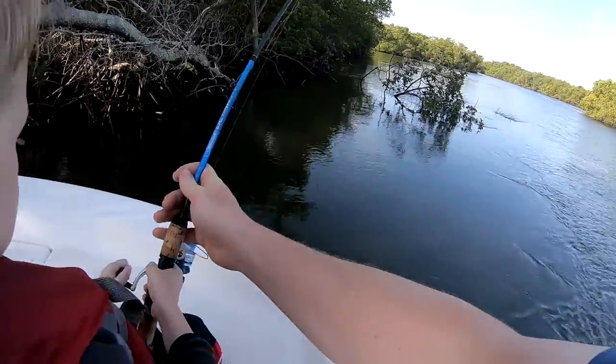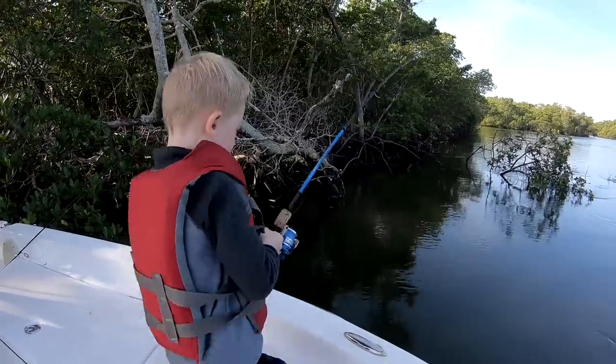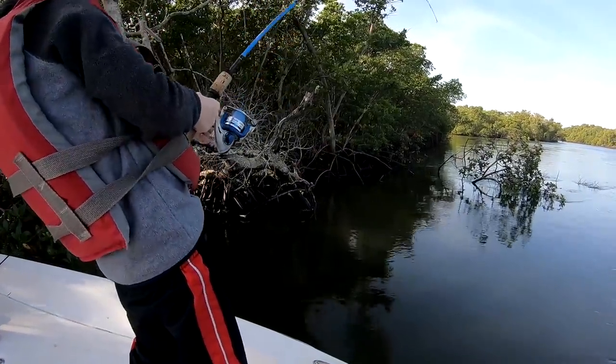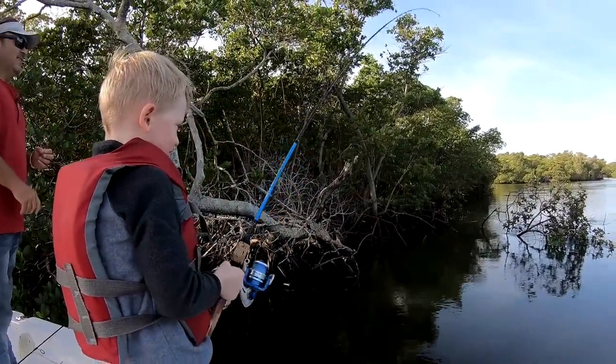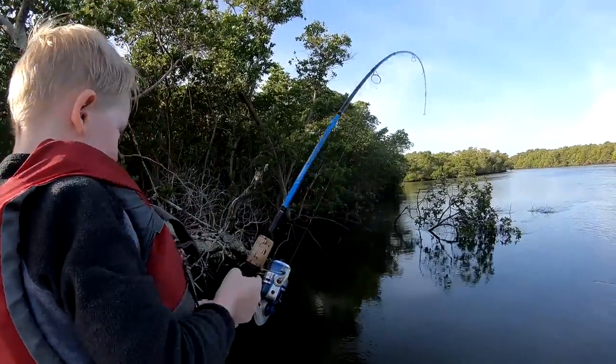Oh, reel it, reel it. Oh, there you go, bud. Reel hard. I think he's a little snagged up. Oh yeah, keep reeling, keep reeling. I think he popped out. Keep reeling. It is a big sheepshead. He's got a good one. There it is.